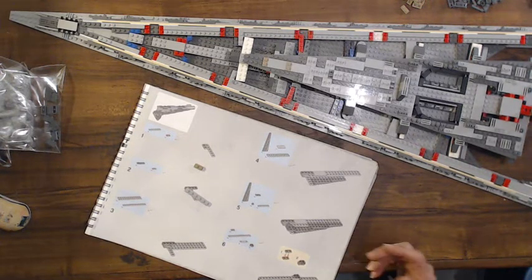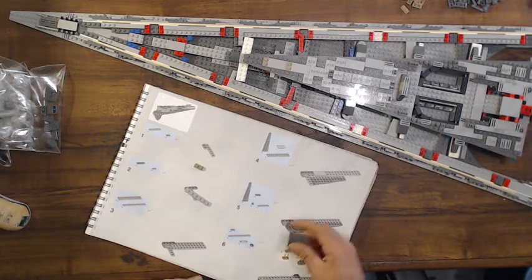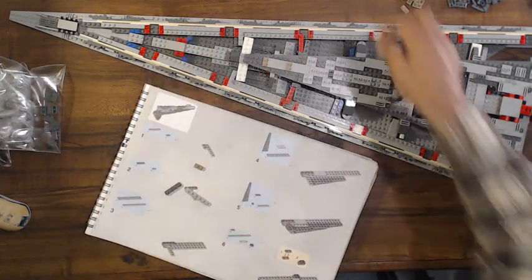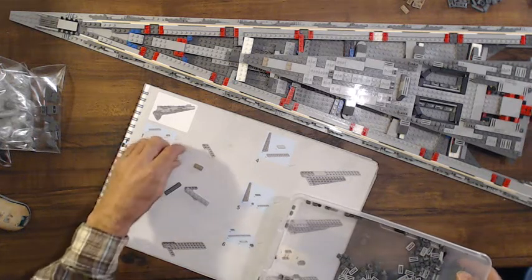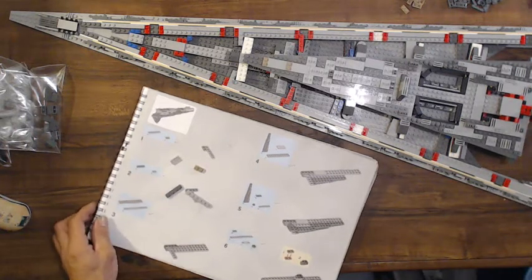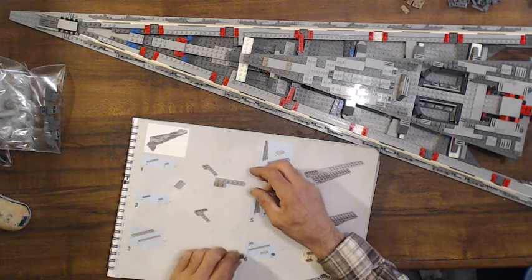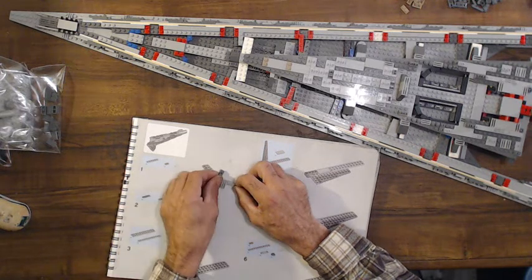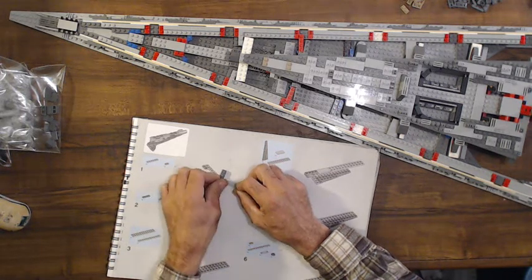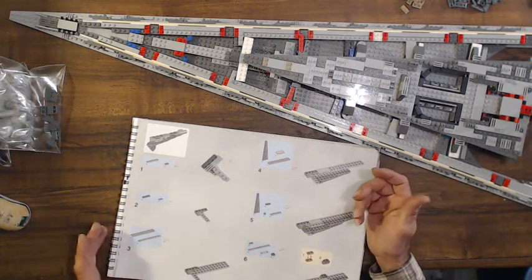But I'm having fun. I'm out here doing my thing, building my model set number 10221 Star Destroyer. Awesome model it is. It's a 52-inch behemoth of a Lego set, and I love building Legos, and what better Lego to build than this thing? Like I said, it's a 52-inch long model, and I think it's the longest Star Wars model they have.